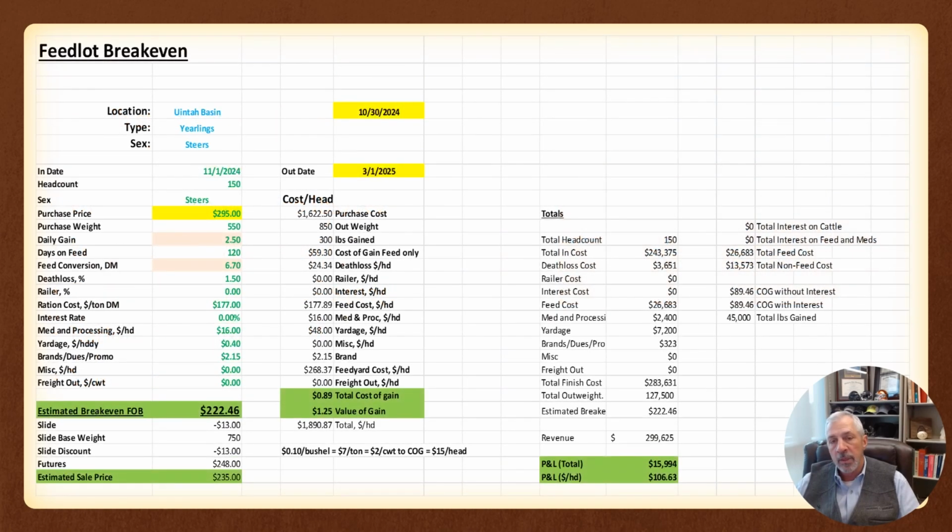Looking at this break even, this is a little spreadsheet that I've worked on over the years to calculate all this. We're going to make this available on the extension website. It isn't quite yet, but it will be, so you can run some scenarios yourself. But again, purchase cost here, $295. In this case, I have the cattle gaining 2.5 pounds a day.